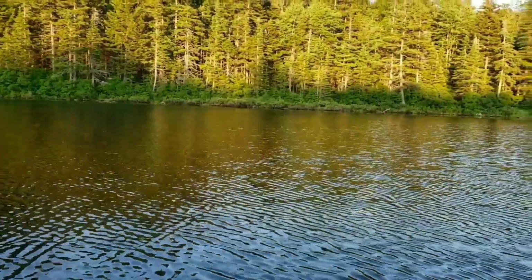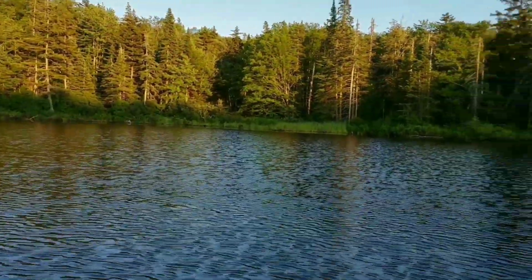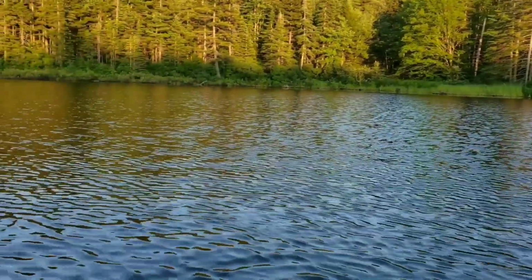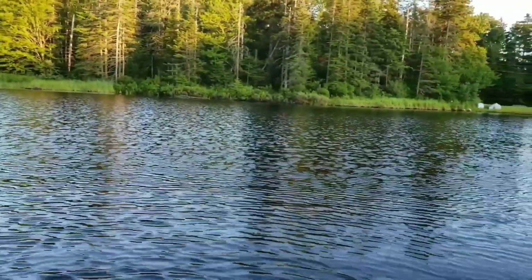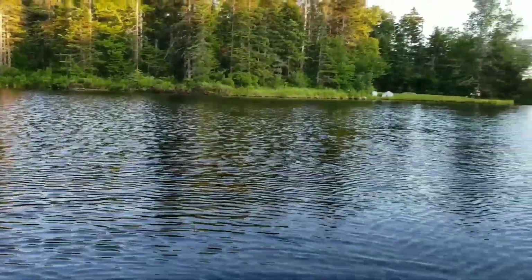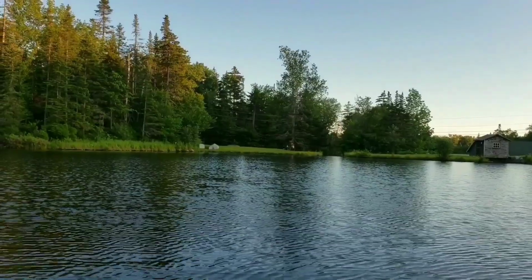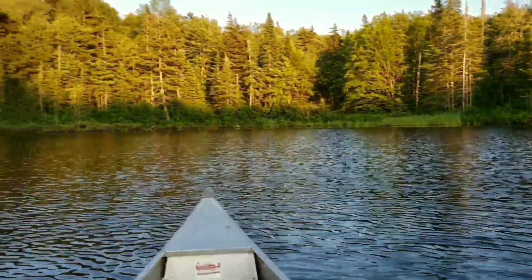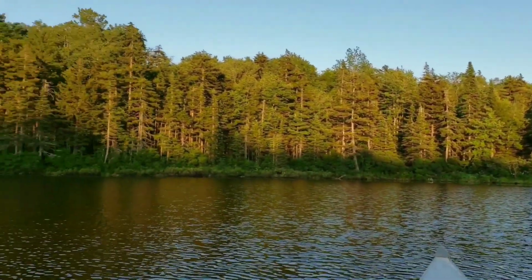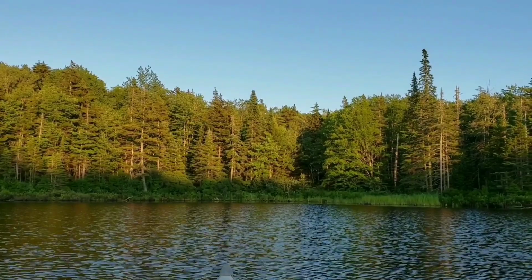Hold on a second. Let me see if I can hit the brakes here and show you where I'm at. You know, paddling with one hand is hard. Okay, so that's where I started. There's Shell over there reading her book. And, man, this is the good life. This is the good life. All right. Whew, man, this is cool.